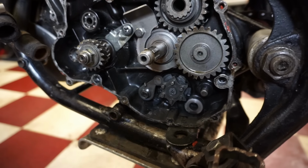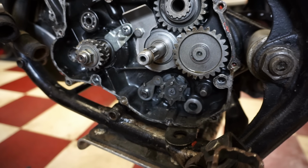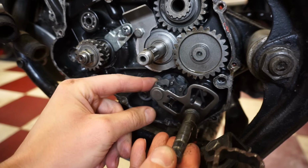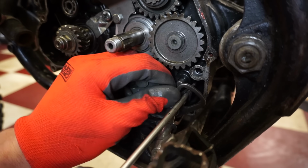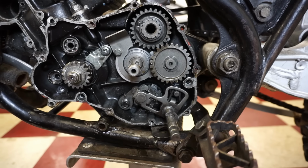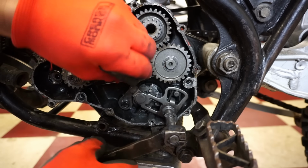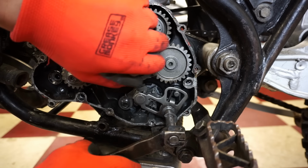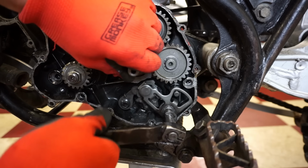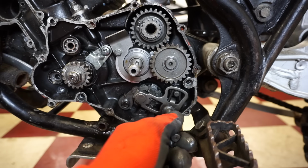All right, before we can assemble the clutch, we've got to get the shift shaft in here. So this is the shift shaft adjuster. So this is gonna go like right here. Wow, that is a strong spring. All right, we'll make sure it goes to the gears here. Back to neutral right there, yep. So it's shifting through the gears. That looks good.